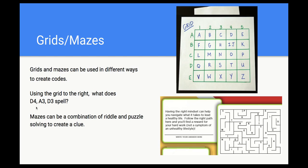So over here it says, what does D4, A3, D3 spell? Well, D4 is T, right? A3 is C, and D3 is S. So it would spell TCS. It's a really nice, easy way to use coordinates. That's what these are called, coordinates, where you give the row and the column. And we saw that also with the Vigenère square yesterday, where you're doing rows and columns. This is a simpler version of a Vigenère square.